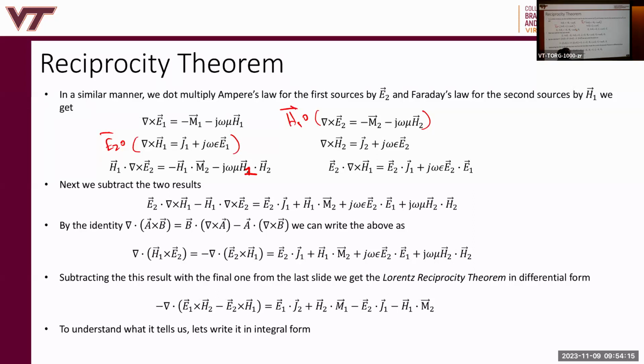E1 dotted with J2, that's similar to dissipation, right? But this is E1 and J2, so we're mixing fields and sources. If this was E1 dotted with J1, then we know that would be dissipation, right? Because J1 could be sigma E1, and then that becomes sigma magnitude E squared, and that's a loss, right? So this is kind of like a loss, but this is actually called reaction, all right?